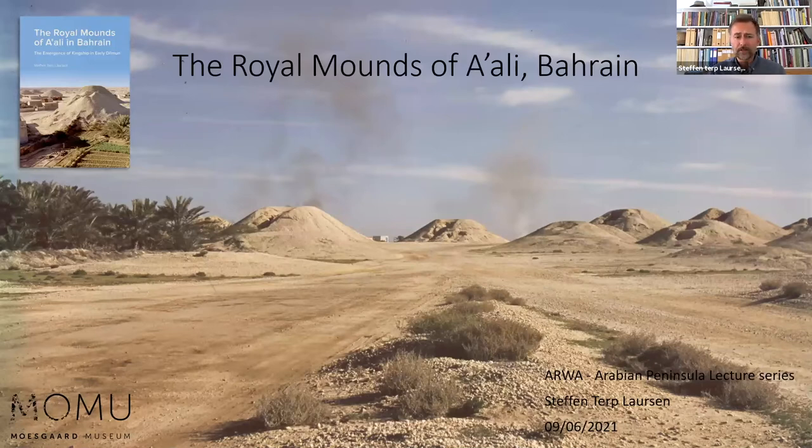In the 1950s photo on the screen, you can see some of the Royal Mounds, which consist of a group of about 14 monumental tombs dating to the early second millennium BC. Unlike the majority of Bahrain's burial mounds, which are typically much smaller, the Royal Mounds originally stood up to 15 meters in height.